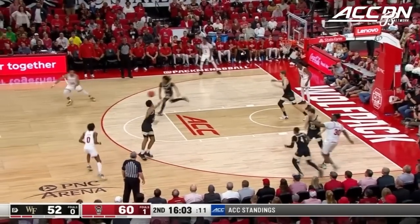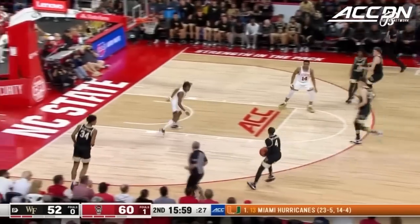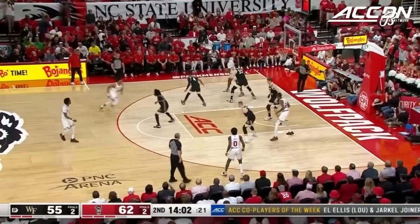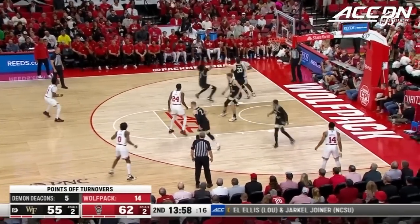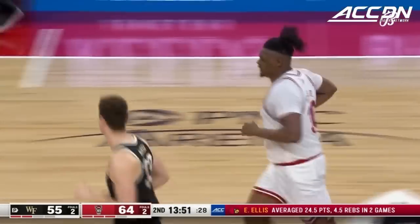Burns. Judah Williamson double produced the turnover. Williamson behind the line for 3 for Wake Forest. It's now 13 turnovers in the game for Wake. NC State on average forces about 10. That's 3rd in the conference. And that's Burns' turnaround, 17 points.